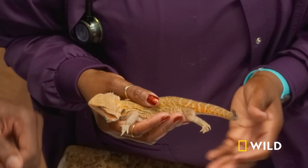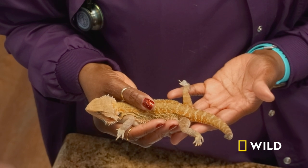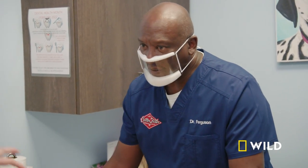Environment, tell me about the cage. Is there anything in there that can cause an injury? On the bottom, I just have like the school grade, those brown paper towels. Uh-huh. Tell me about the temperature. 80 to 90 degrees. Okay, on both sides, the whole time? No, just on the hot side. Bearded dragons are cold-blooded animals. They depend on the environment for warmth or when it cools down.